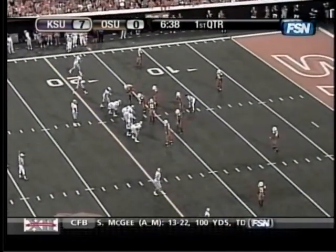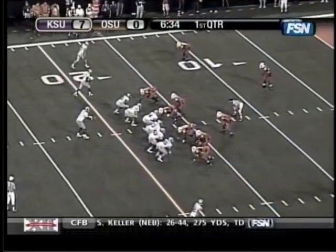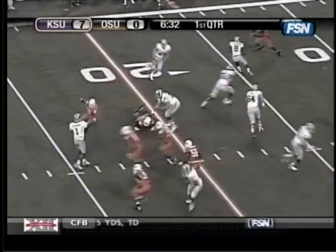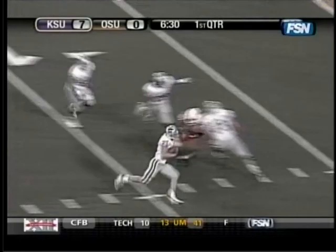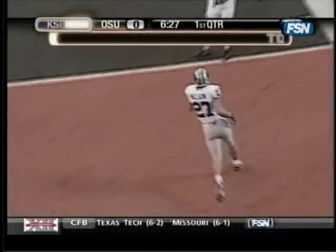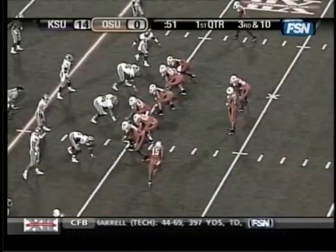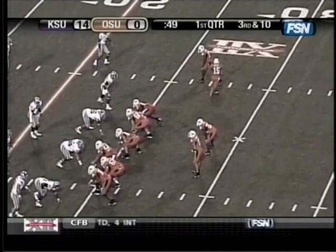3rd down and 2 Wildcats as they have it at the Cowboy 17-yard line, moving from left to right and leading 7-0. Low snap to Freeman. Josh will throw it underneath. Jordy, 15, 10, 5. Touchdown Wildcats! Jordy Nelson from 17 yards away has given Kansas State a 13-0 advantage. Cowboys have yet to convert a 3rd down tonight.